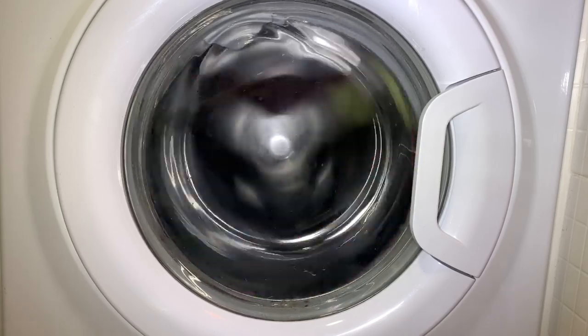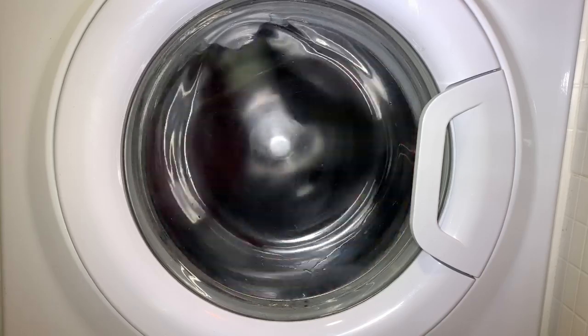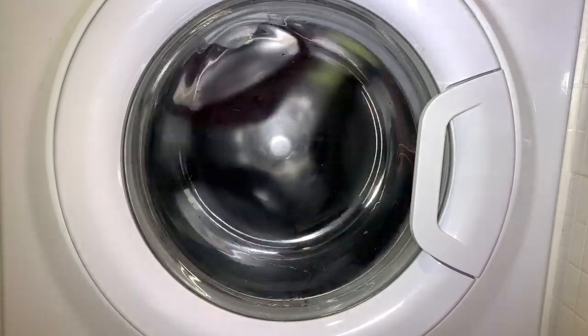Actually, I don't think it is a bearing. I think if it was a bearing, it would have gotten really loud during it. I think something's just loose inside it, vibrating, a bit of a hole jumping into place.